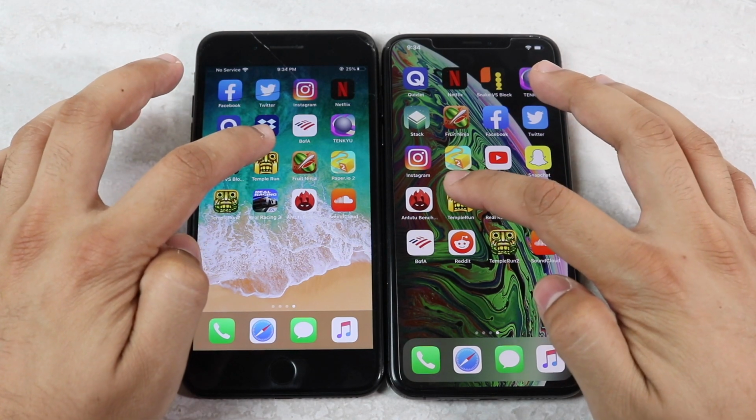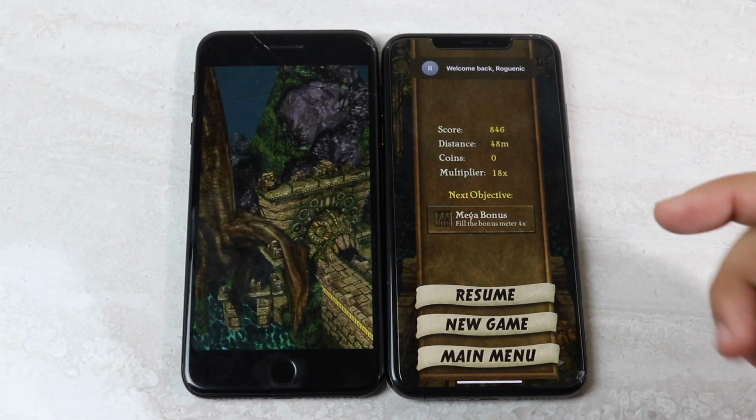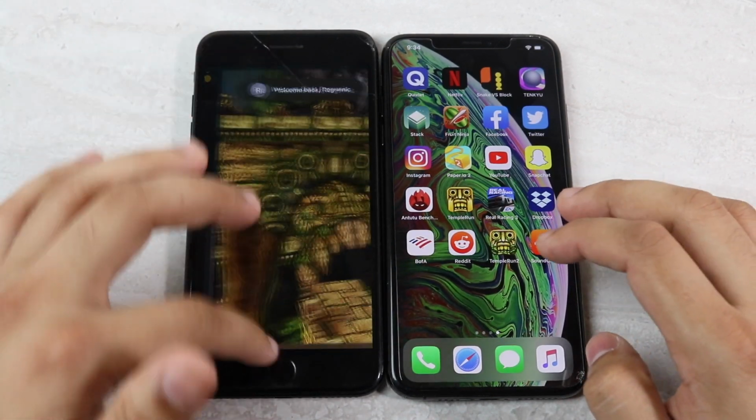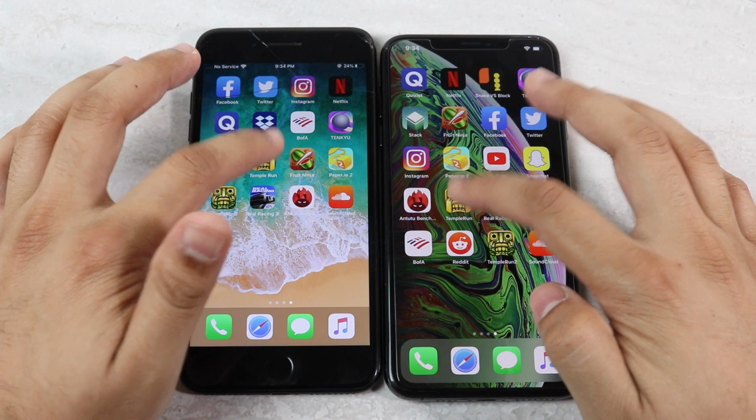Temple Run. 3, 2, 1. And look at this XS Max go, man. It's crazy. Now I'm going to have to restart this one because that one was not at the front screen. So let's redo it. Temple Run. 3, 2, 1.